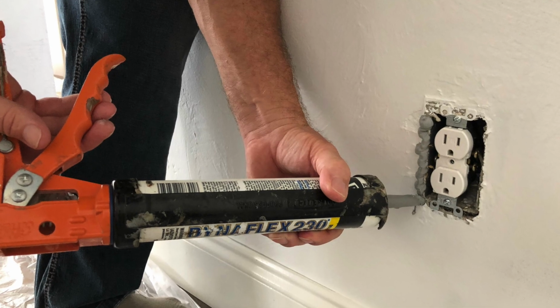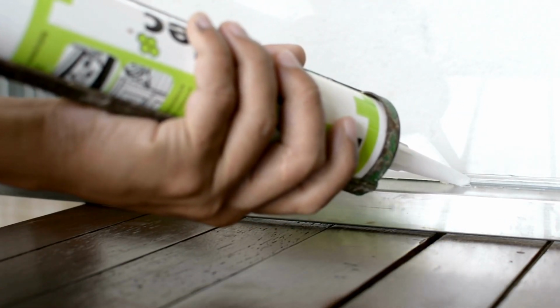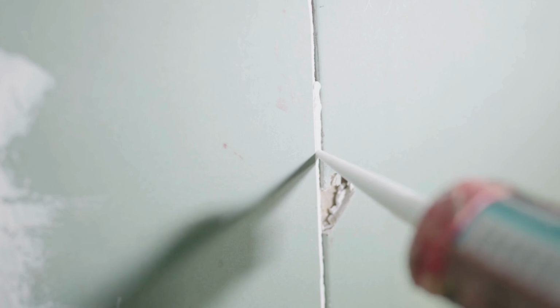This is just using regular caulk to go around your home and visibly see where some gaps in your paint or gaps in your drywall or your windows or door frames or anything from the inside of the house to the outside of the house where air might be coming in and out. And this is more of a visual inspection.